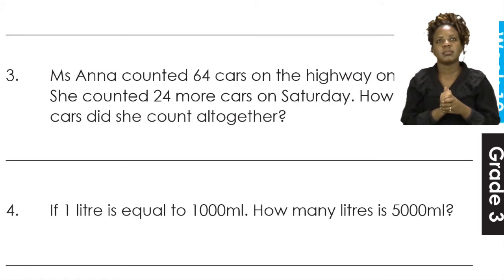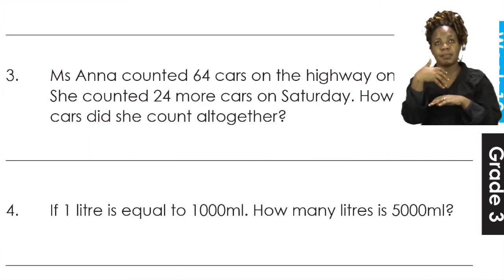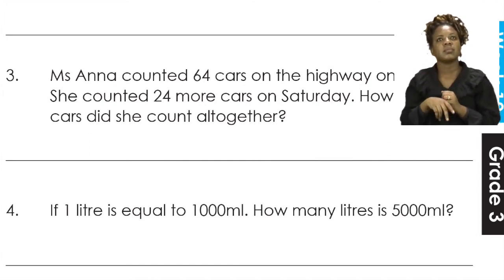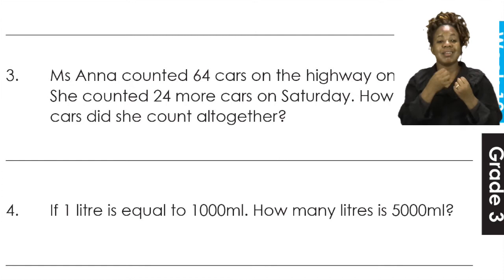Number 3 says, Miss Anna counted 64 cars on the highway on Friday. She counted 24 more cars on Saturday. How many cars did she count all together?